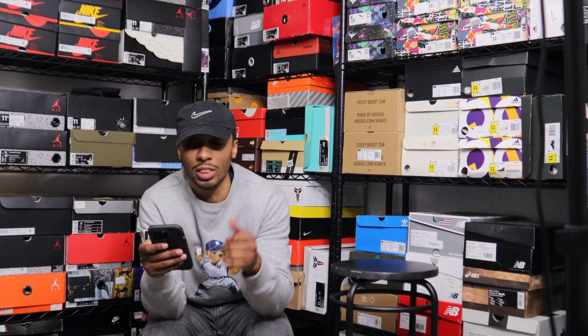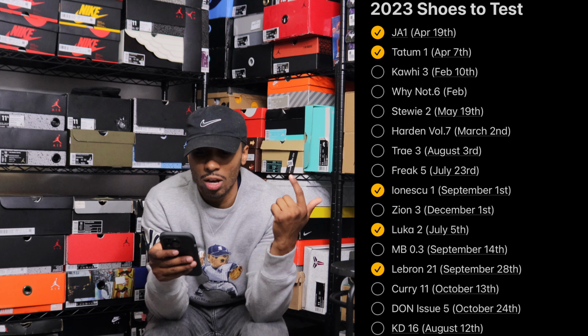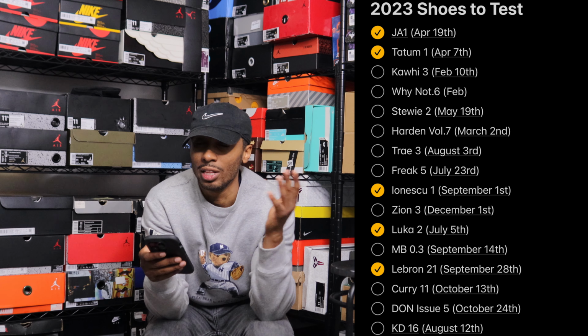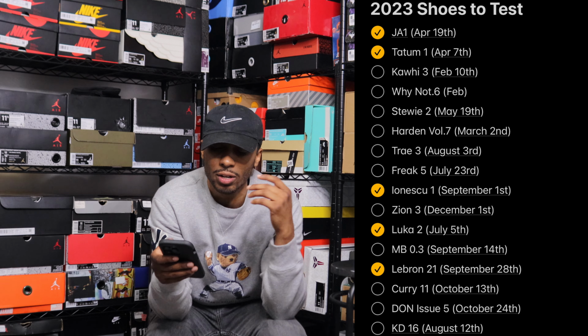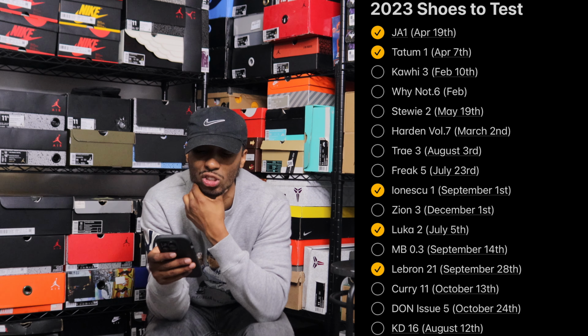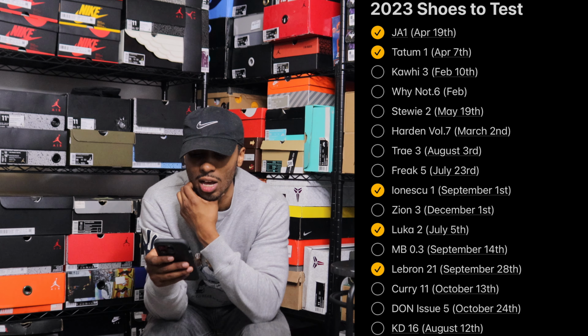Let's just start off with what came out this year, right? I'm gonna run down this list very quickly. We got the Ja ones, the Tatum ones, the Kawhi 3s. Obviously those have an asterisk because they dropped, then they pulled them back, and they dropped them a little bit later. The White 9.6s, Stewie 2s, Harden Volume 7s, Straight 3s, Freak 5s.